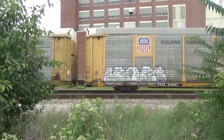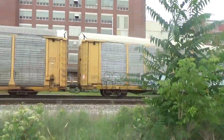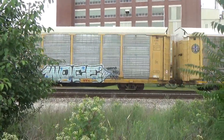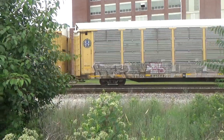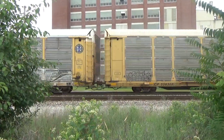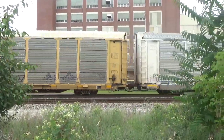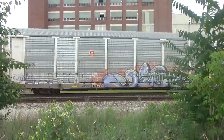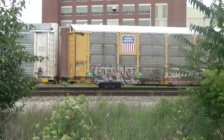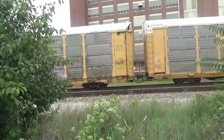He's got a yellow light. That's why he's going slow. Now, I think if he was on the other track, they'd give him a green light. Sometimes they'll give these guys a green light. But they come into a yard. Got a lot of Autorack cars.